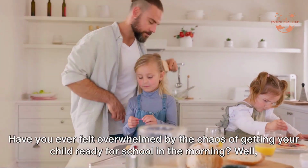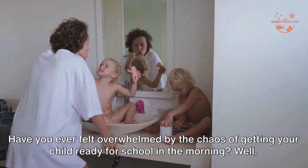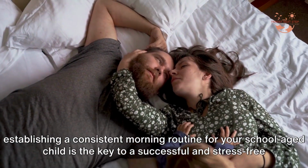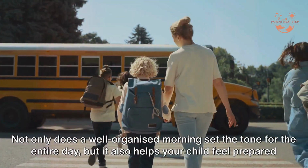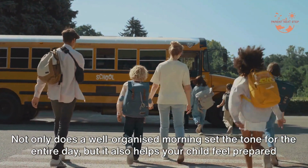Have you ever felt overwhelmed by the chaos of getting your child ready for school in the morning? Well, establishing a consistent morning routine for your school-aged child is the key to a successful and stress-free start to their day. Not only does a well-organized morning set the tone for the entire day, but it also helps your child feel prepared and confident.